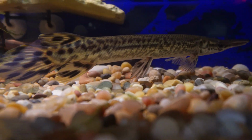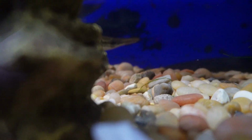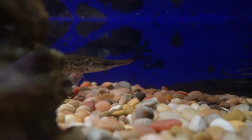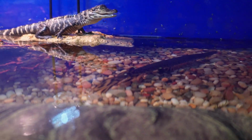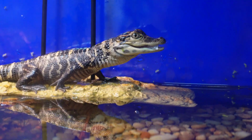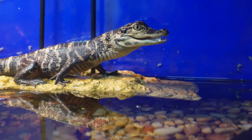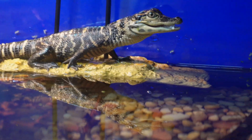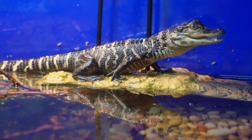Alright guys, so it looks like he is not going to eat in front of us either, which is pretty normal. I don't expect him or the monitor to be eating in front of us yet anyway. Of course, Petrie, he definitely ate, like always, little chubby. Beautiful little guy. Say bye, Petrie.